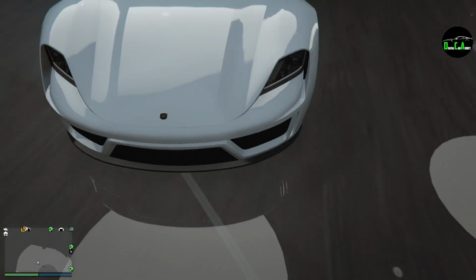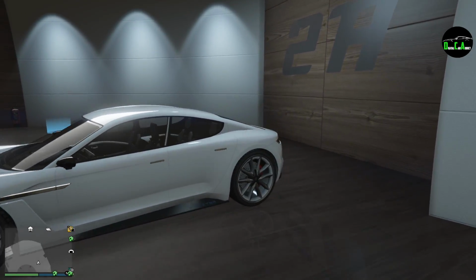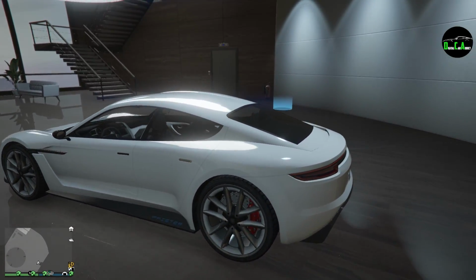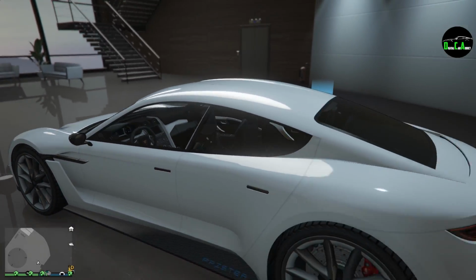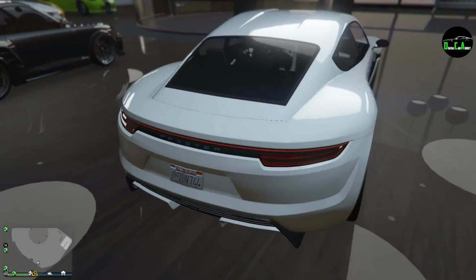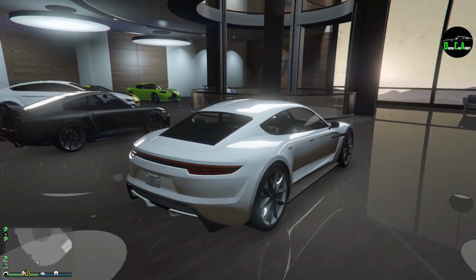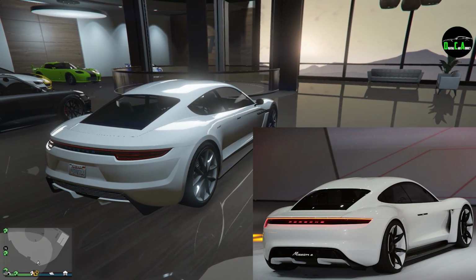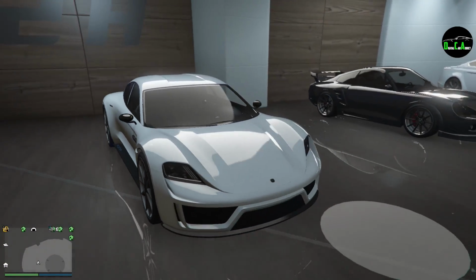I think it's a beautiful car. I love how low slung it is. It is in the sports class, which I will agree with, even though it is a sedan. But I mean, this thing definitely screams sports car. And here you can see the back end, how close it is to the real car. It is very, very, very close. I mean, they pretty much copied this thing almost identically.